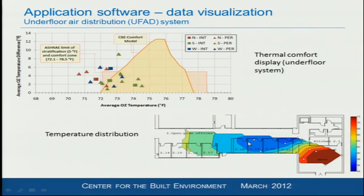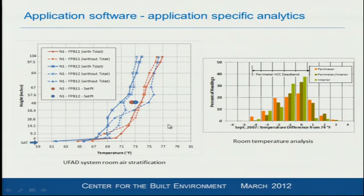Then there's another way to look at these things with these contour diagrams, where we can look at a pictorial view of what the temperature distribution is, in this case the supply plenum. There are some other ones here, the stratification profile. So now you can compare this. We have the data out of the BMS. We can compare it to the set points, see how well this thing is actually controlling, and how the temperature in the space compares to that set point.